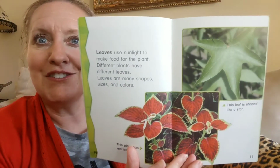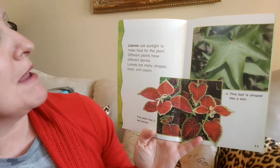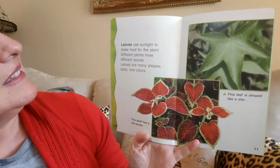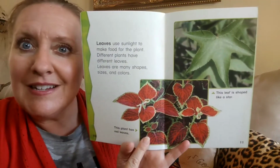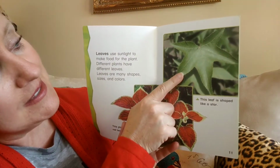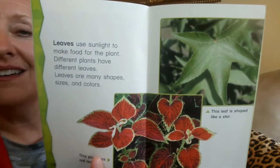You know what those are, don't you? Leaves. Leaves use sunlight to make food for the plant. Different plants have different leaves. Leaves are many shapes, sizes, and colors. This plant has red leaves. Have you ever seen a plant with red leaves? And look at this leaf. This leaf is shaped like a star.